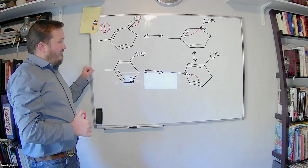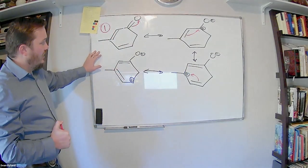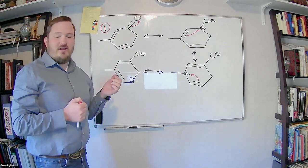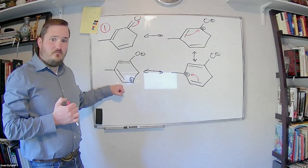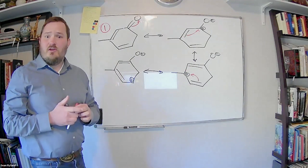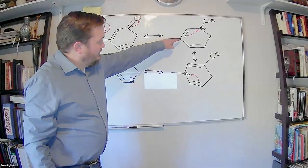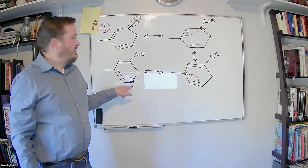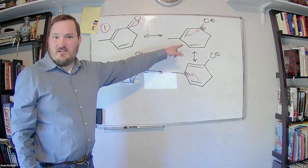From there, if we're looking at these three and comparing them to each other, they're all going to be similar in that they all have a carbocation, right? They all have one plus and one negative charge, and the plus charge is on a carbon for all three of them. But what did we just learn with carbocation stability? What's the most stable type of positive charge? Tertiary. Two of these have a positive charge on a secondary carbon, but this one has a positive charge on a tertiary carbon, which is going to make this one just a little bit more stable than these other two.